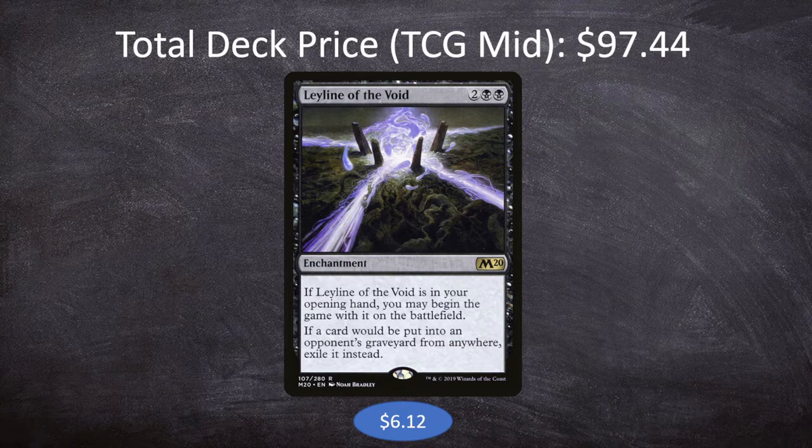So I do highly recommend Leyline of the Void if you are able to get one into the deck, or if you don't mind splurging a little bit. But if you are looking to cut the price of the deck down closer to about $90, this is a card you can cut and replace with maybe an artifact that deals with graveyards instead. So that is our total deck for the week.